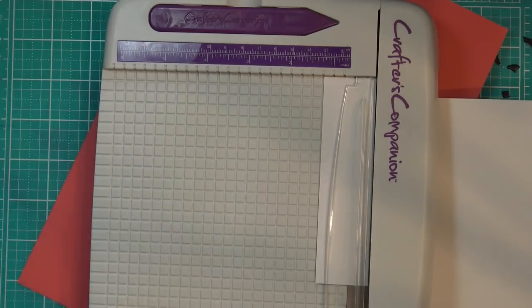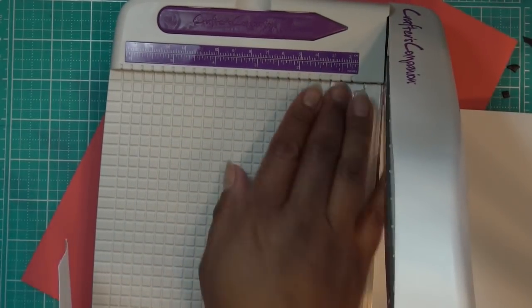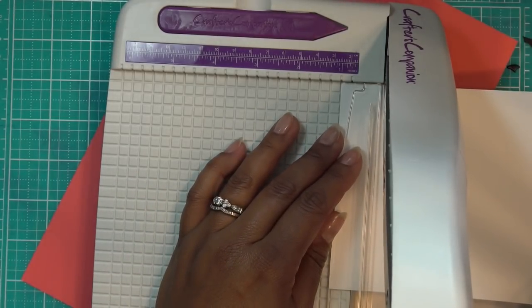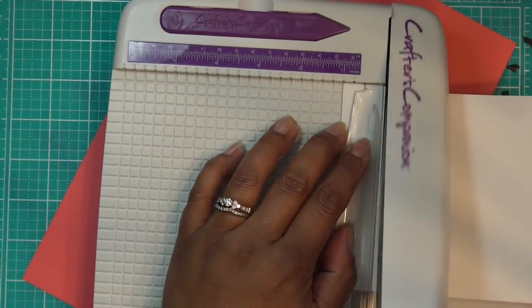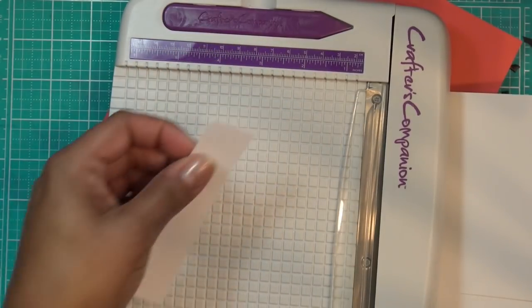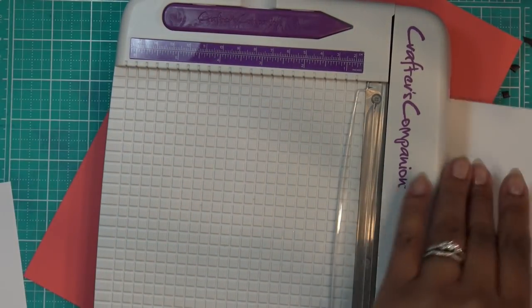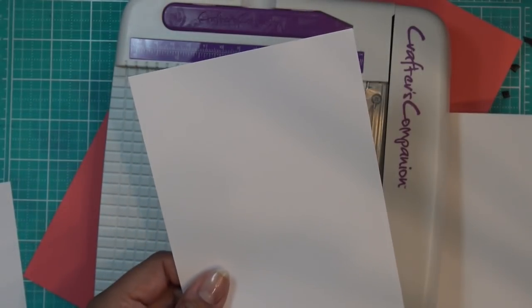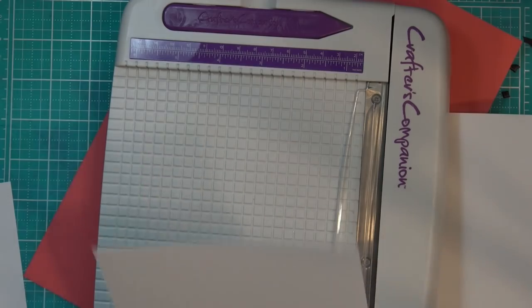Oh, this is 8.5. Hey, I need to take another half off. I just had 8 in my head. Sorry, guys. 8.5. So we should take off about 1 3/4 inches. I might have just messed that up. I don't even know if I measured that right. But we're going to cut this, however you do it, at 4 3/4 by 6 3/4, okay?